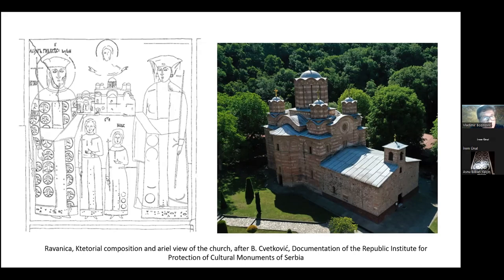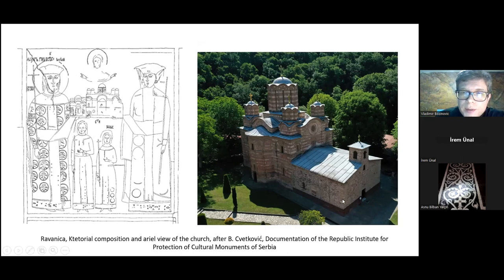And on this model, we have a representation of the appearance of the original outer narthex. As you can see today, unfortunately, the original outer narthex of Ravanica Church is not preserved. The present outer narthex was built in the 18th century on the foundations of the medieval structure. So practically, the structure in question here was built in the 18th century, while the main part of the church is from the late 14th century.